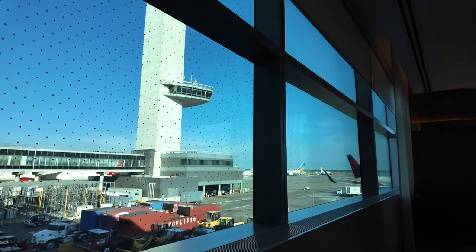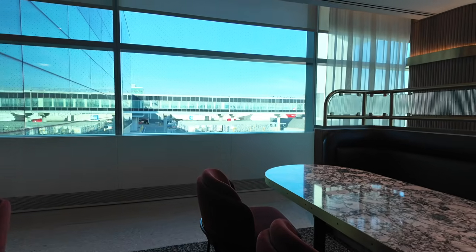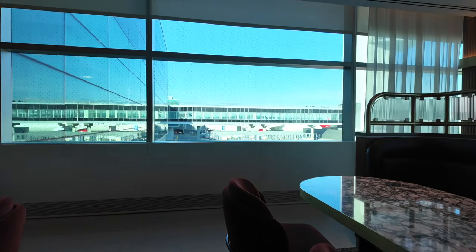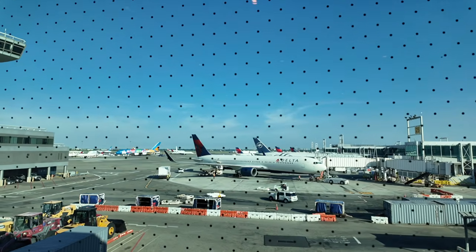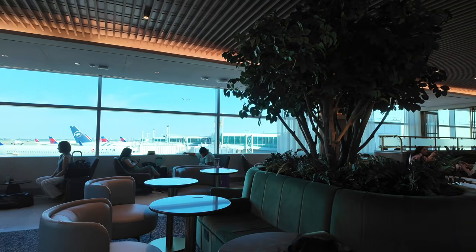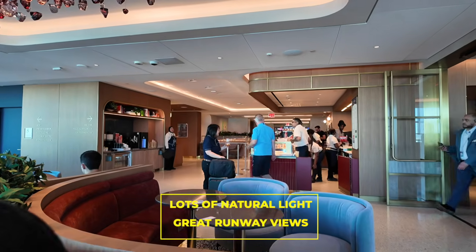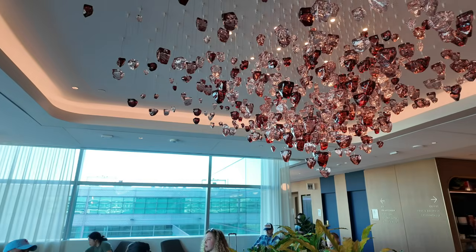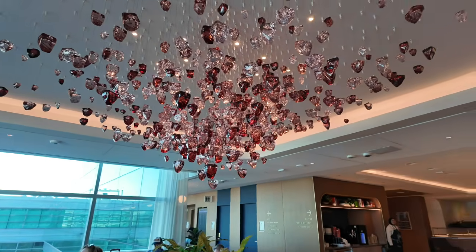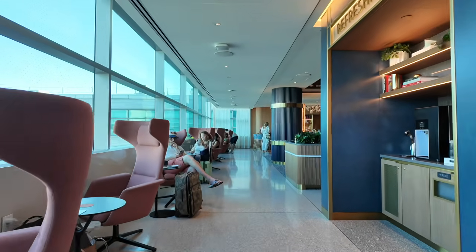One of the best things about the lounge, honestly, is where it's located. It sits right in the heart of Terminal 4, and here's the real win. About 50% of the lounge has runway views, and not just a peek through the window. I'm talking wide, open views of planes taking off and landing. The natural light is pouring in, a total game changer. It creates a kind of indoor-outdoor energy where you're comfortably inside but still connected to all the action on the tarmac. Whether you're here for a layover or catching a red eye, those small details really make the difference.